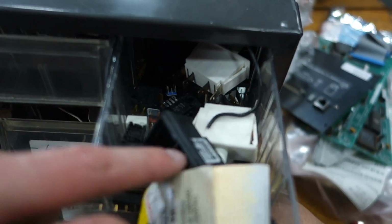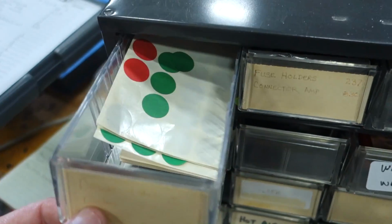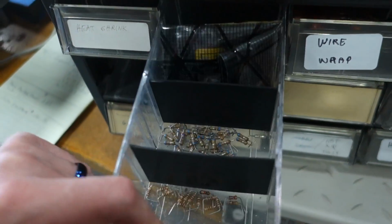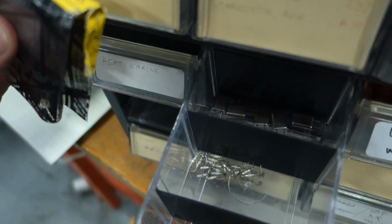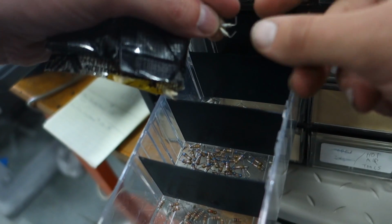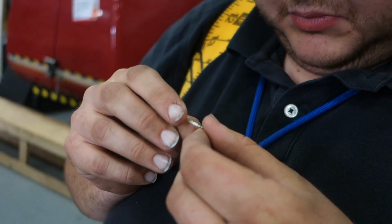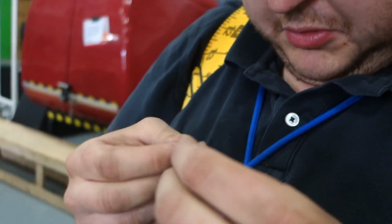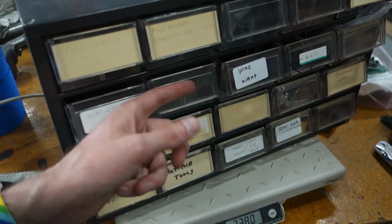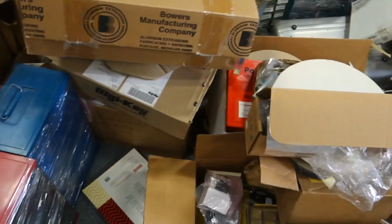Switches. Fuse holder. Oh, there's good stuff in here. We got some resistors all pre-bent. And then crystals, and I don't know what these are. These look like fuses. Looks like a fuse to me. Is that a fuse? Looks like a fuse. Yeah, yep. There's a fuse. 125 volt. 3 amp. Cute. That took some focusing. So we got all kinds of fun. We'll be exploring through this stuff.